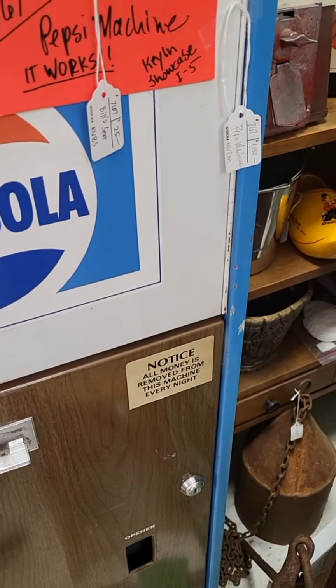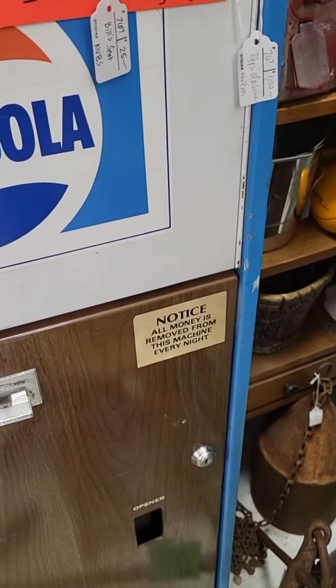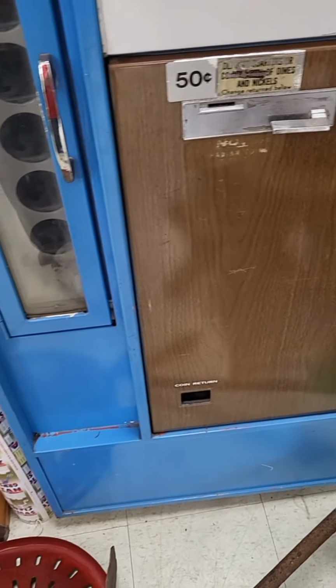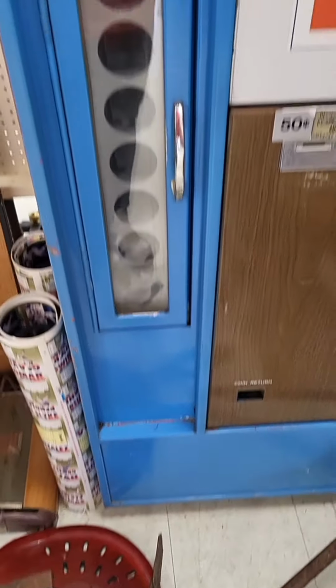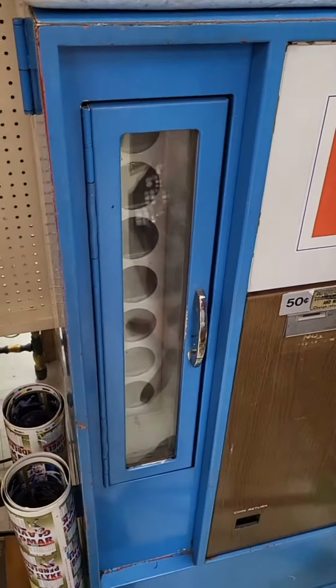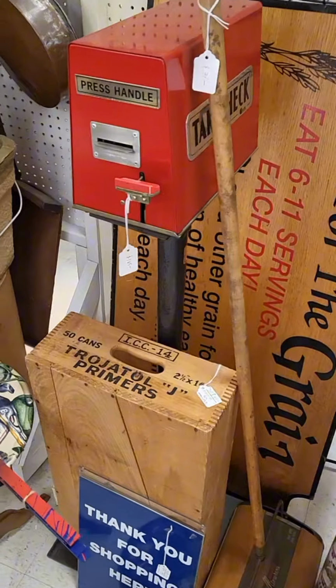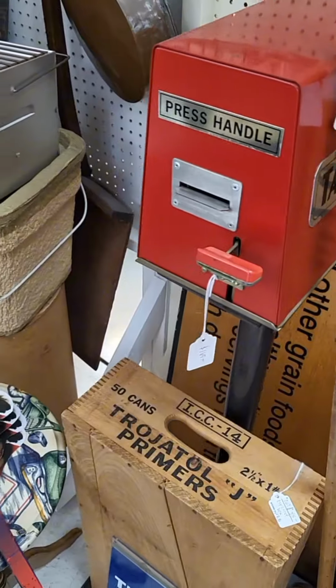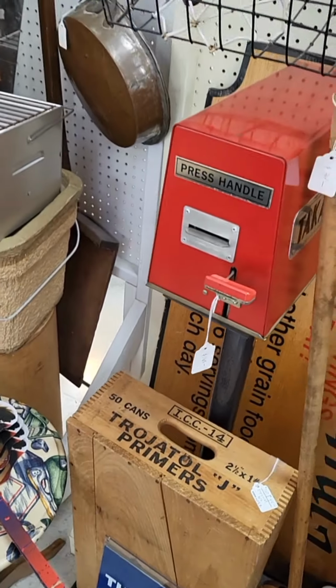Oh, they want $1,150. And it works, it says. Look at this thing. 50 cents for a drink. They used to put the old bottles in there. What else they got here? What is this? Tack a check? It's like a... I'm not sure what that is.